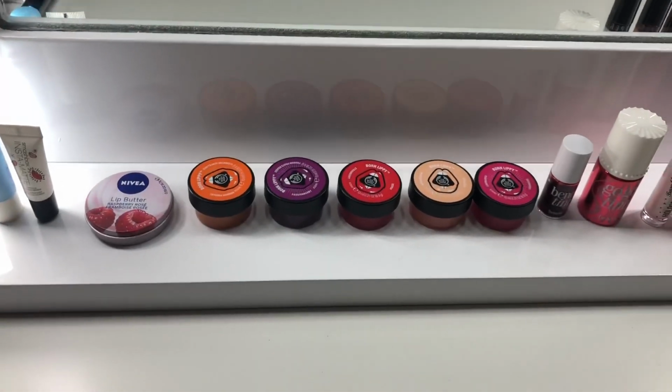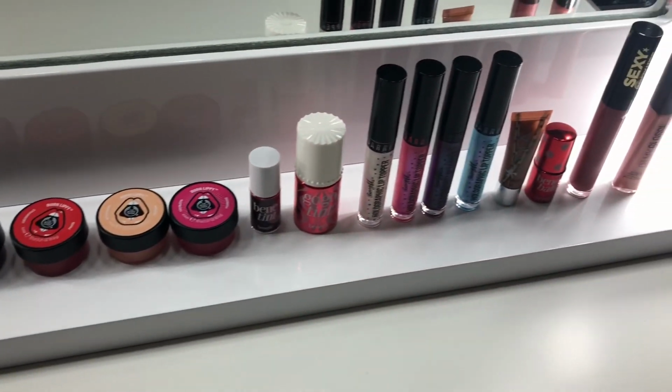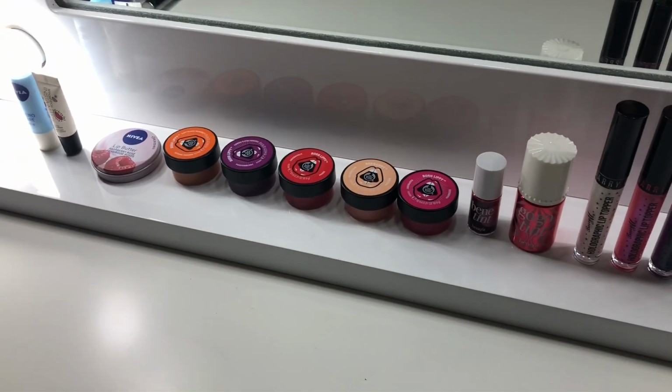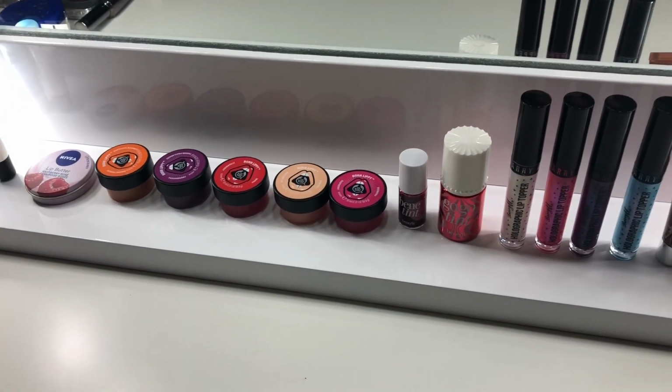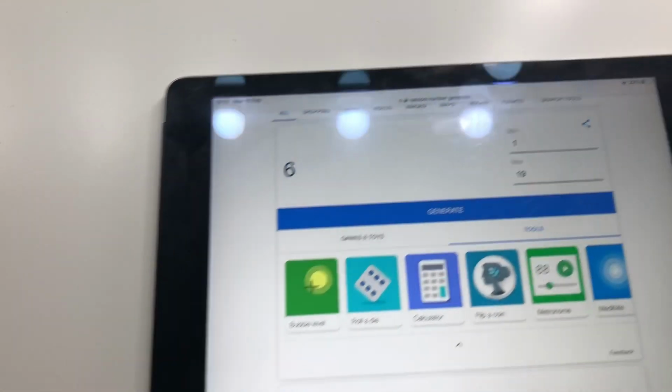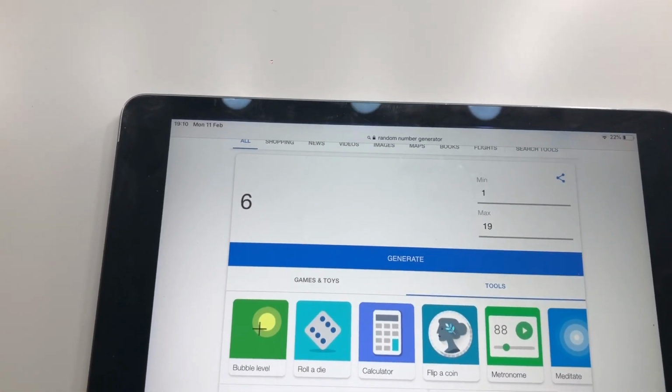This is quite a fun one. This is lip balms, lip glosses, lip toppers, that kind of thing. So I've got 18 of these. So let's see what she says. 6. I'm so sorry about the reflection as well. I'm trying to move that out of the way. So we've got 6.